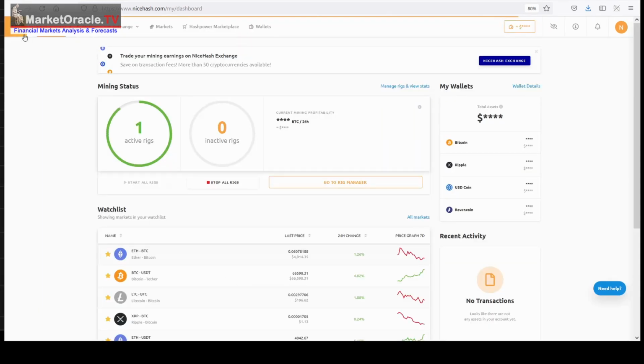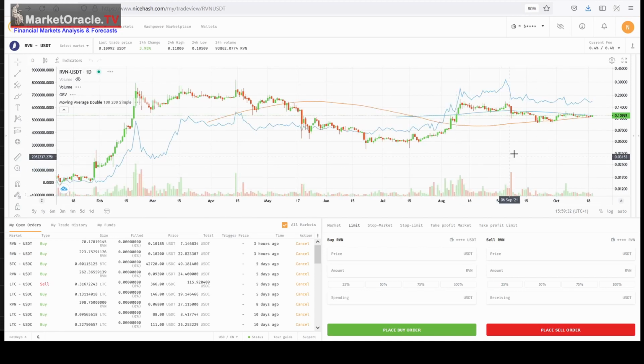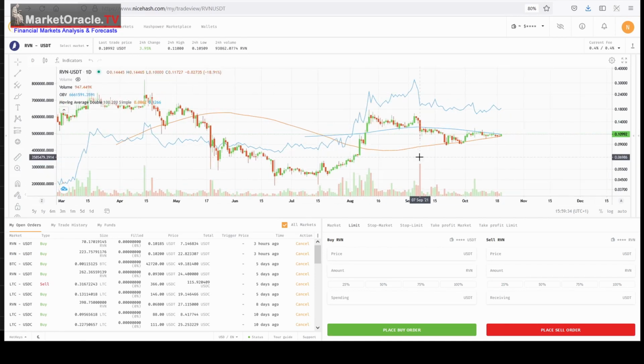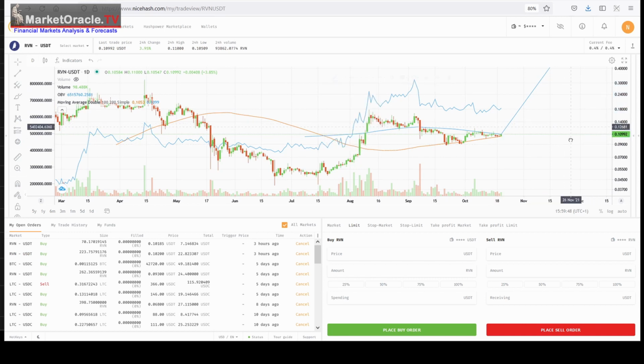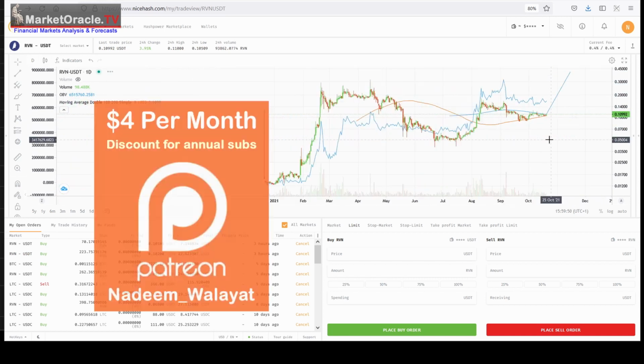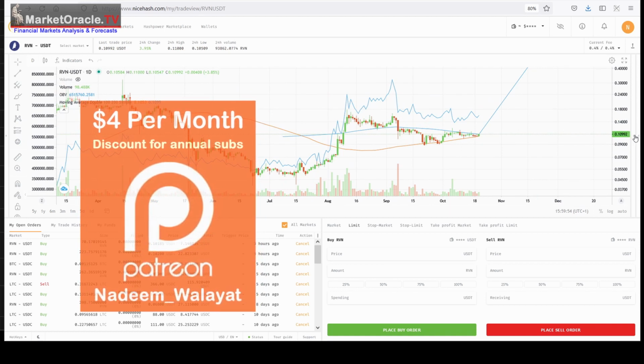So what happened there? Just lost it all. These platforms, anyway, if it breaks higher, it's going to new all-time highs. I would not be surprised if it's trading above 40 before the end of this year.